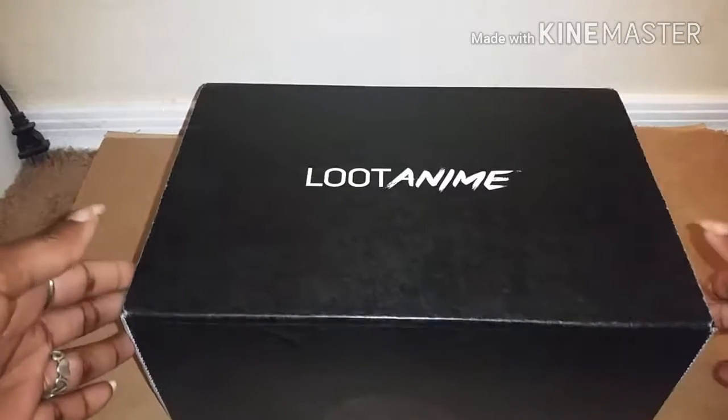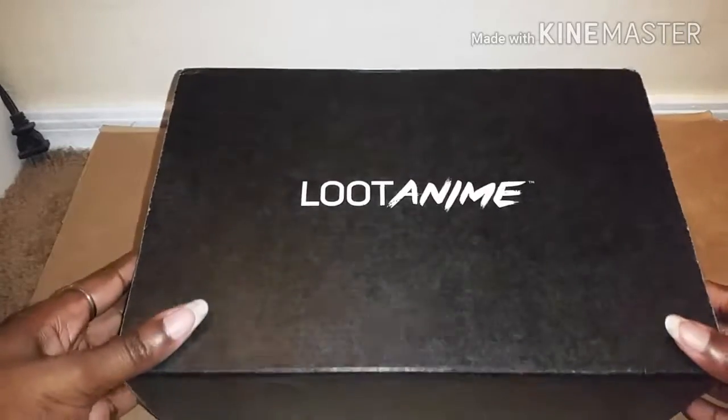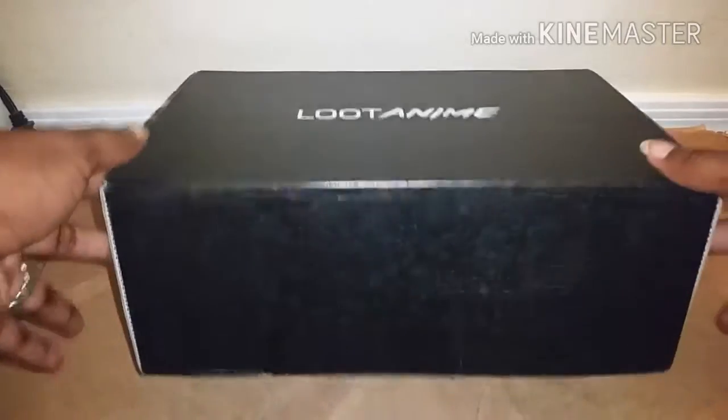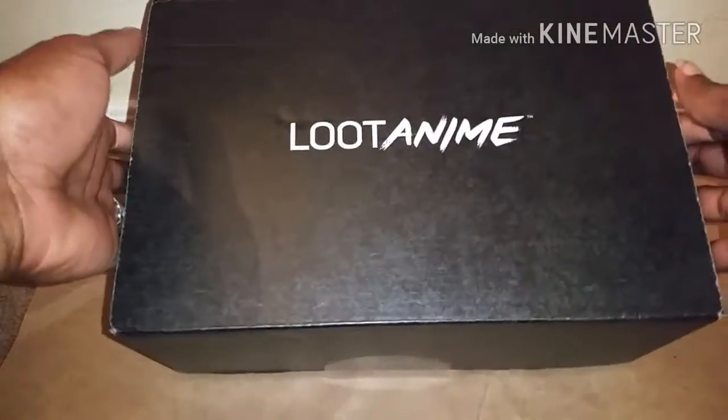This is the baby sis. I'm recording our loot box today because my sister, she's got a cold, so I gotta fill in for her, I guess. So this is our crate.